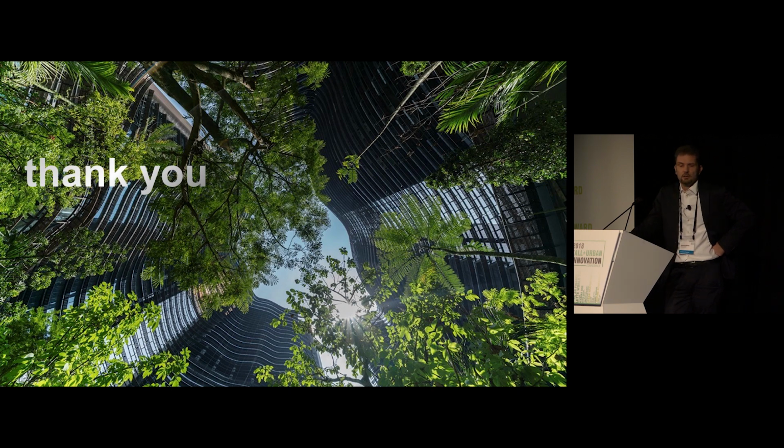And we think it's a good concept to add to the city space, and to provide something more than just a building for the users and the residents, but also a building for the people living around that building.